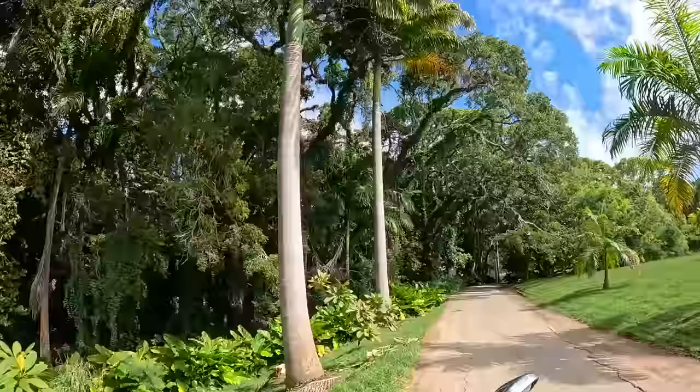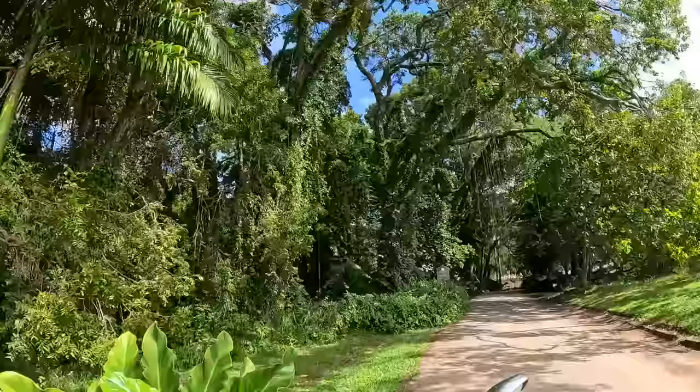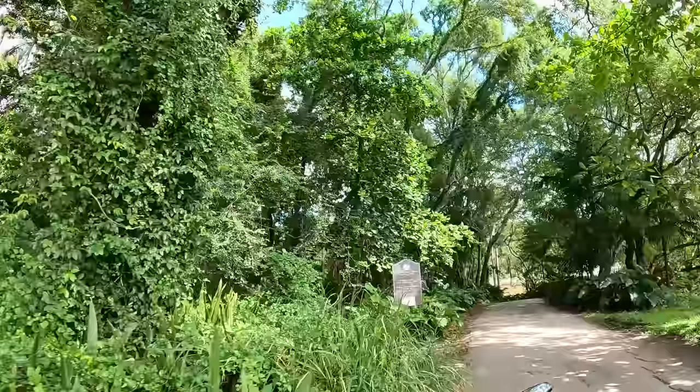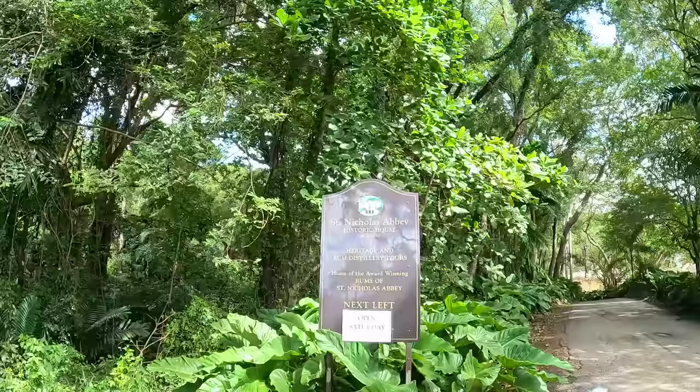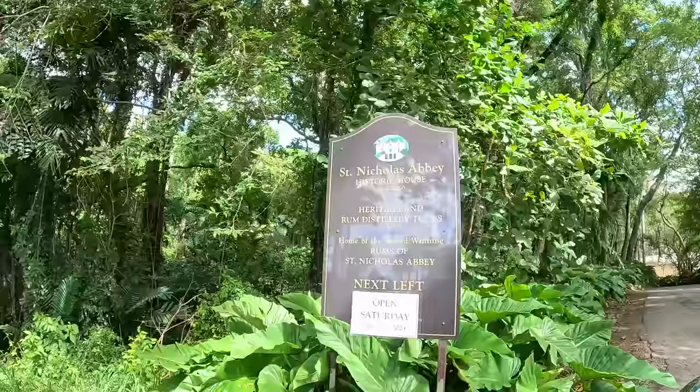Do you know what an oxymoron is? It's like bittersweet, a contradiction. So this is a contradiction, an oxymoron. It's called St. Nicholas Abbey. No, it's not about Santa Claus. It's called an abbey and it's not an abbey. It's just a Jacobean great house, from 1650.